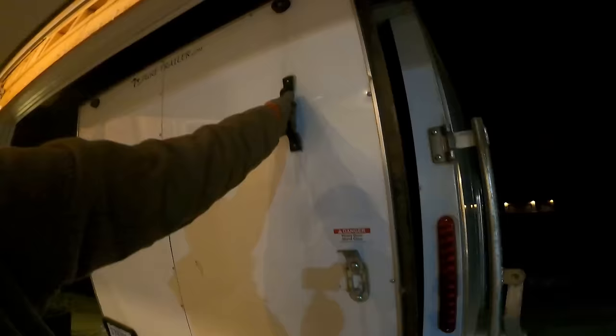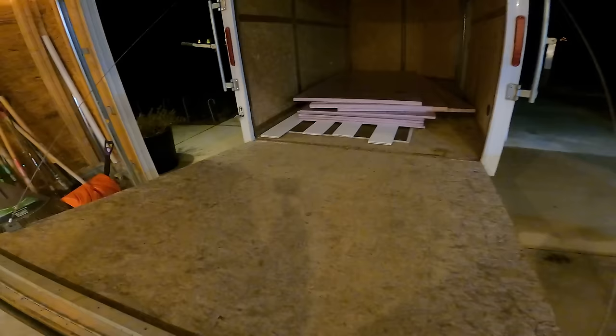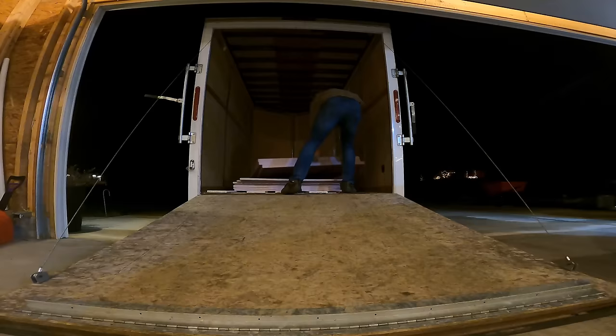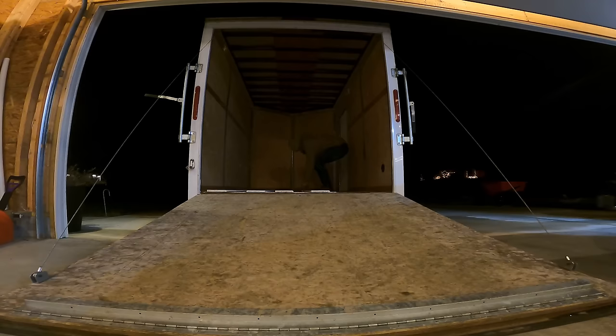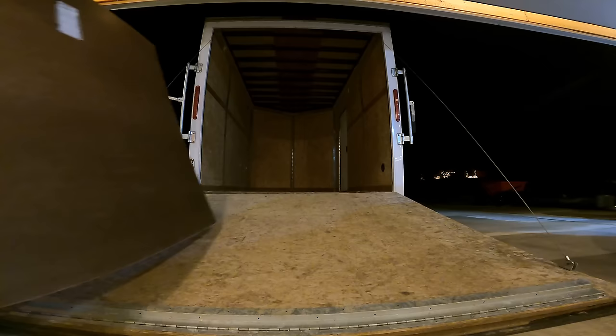Made it back home. Now it's time to get a little bit done before night. We will do the rest in the morning. Tight clearance. First things first, let's unload it. First thing, I'm gonna sweep it out and then get rid of all the extra little hardware that's in there.